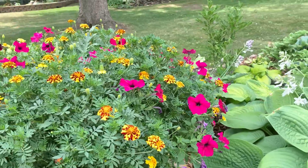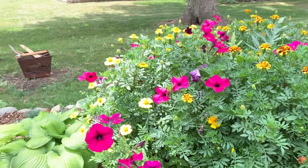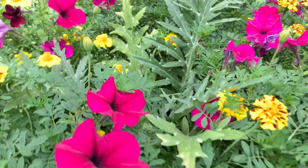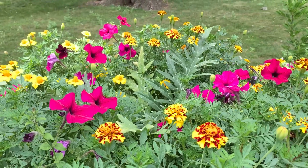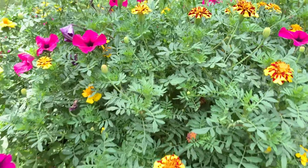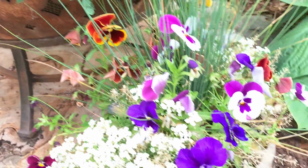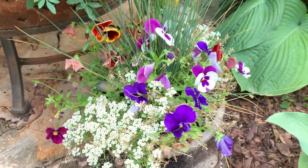Look at this container. It's just massive. So I do have an artichoke in here. It's just getting, let's just say, choked out. Or, I mean, it's there. But that's okay. Everything else looks amazing. I mean, you think it's just marigolds and petunias. I think the marigolds are holding up the petunias. And another little pansy basket. Not too bad.